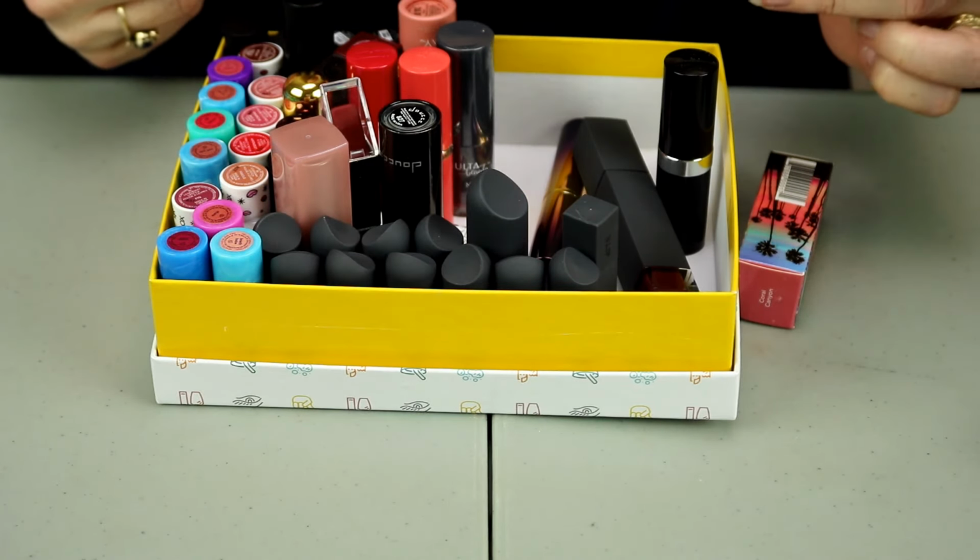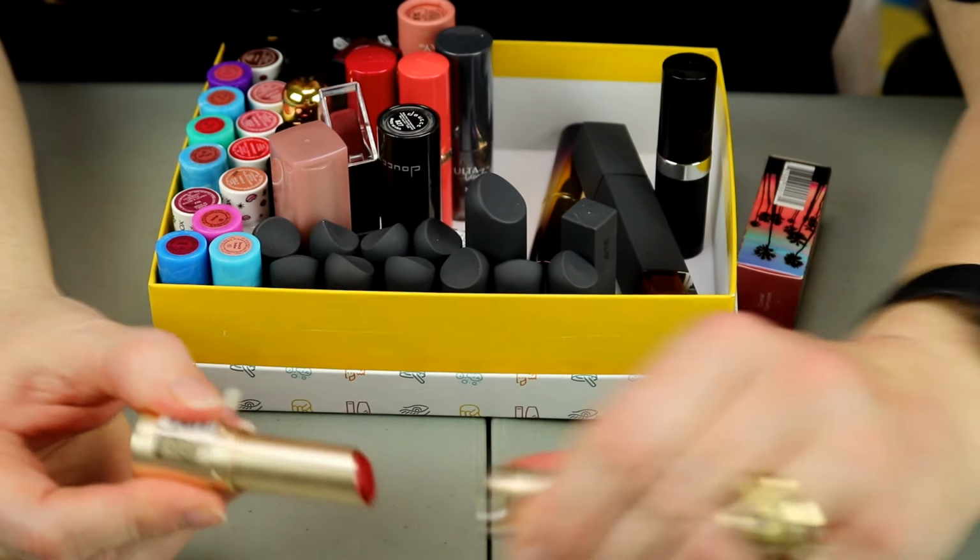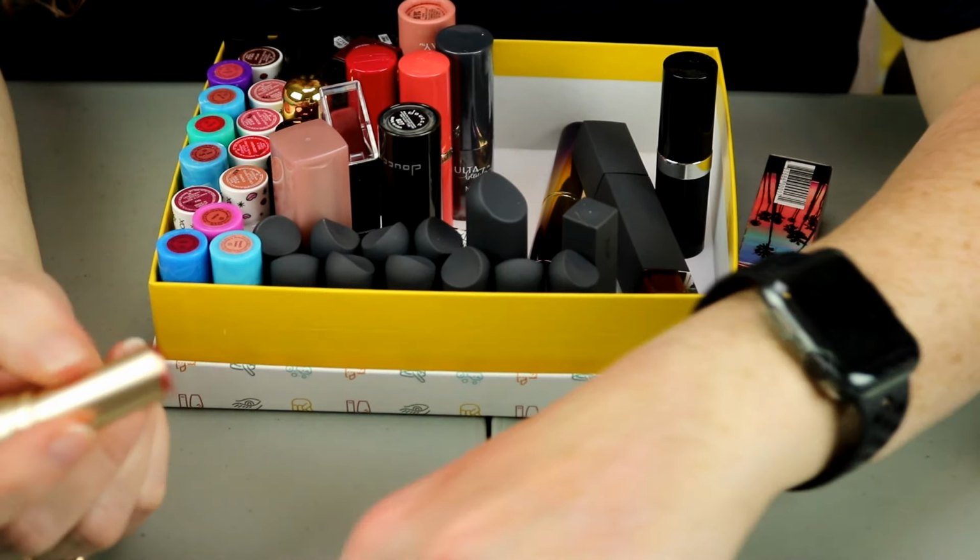Okay, this is from Jouer. I'm Your Jelly Bay Matte Gel Lipstick, and it's in the shade Beau.